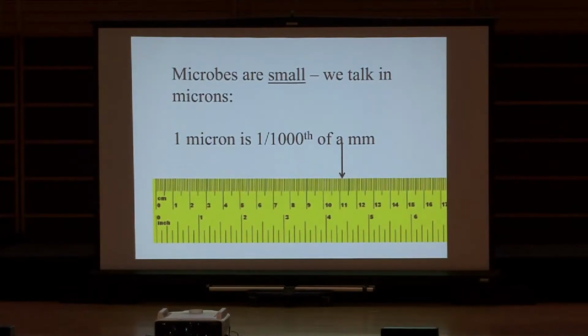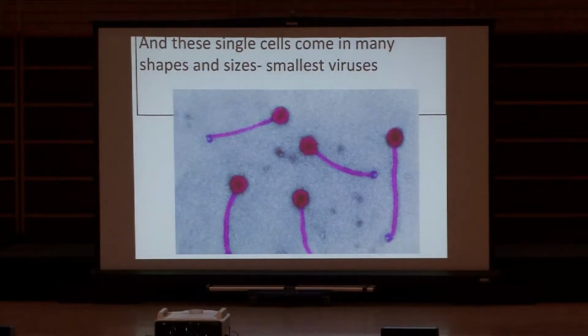Of course, because you're down at that size, almost every microbe on the planet is less than 0.5 millimeter or less than 500 microns, so they're all invisible. Very few of them can you actually see with the naked eye. They come in many shapes and sizes, and I'll just give you some names that you're familiar with and give you a feel for what they look like.